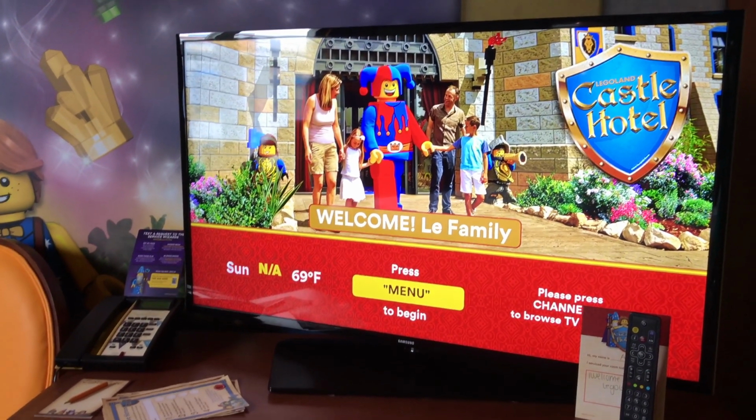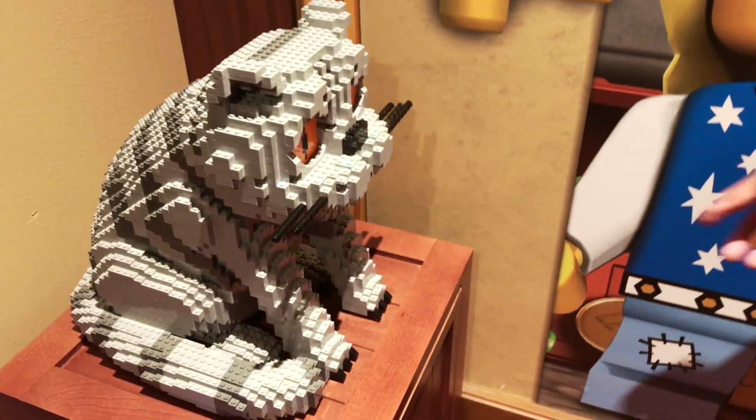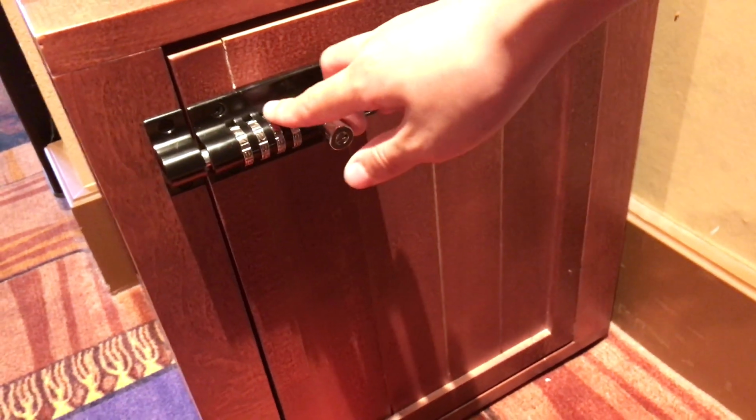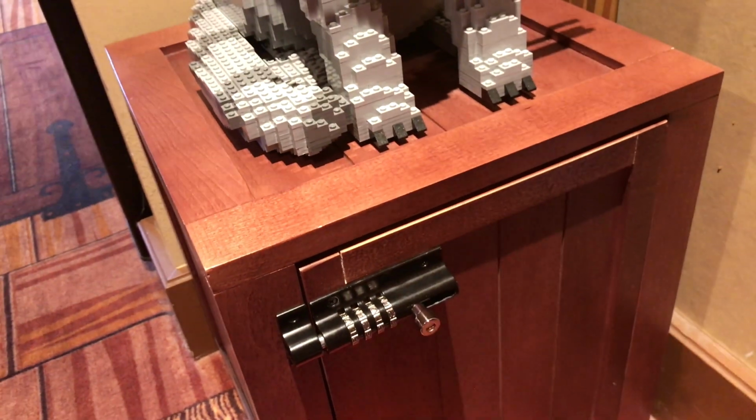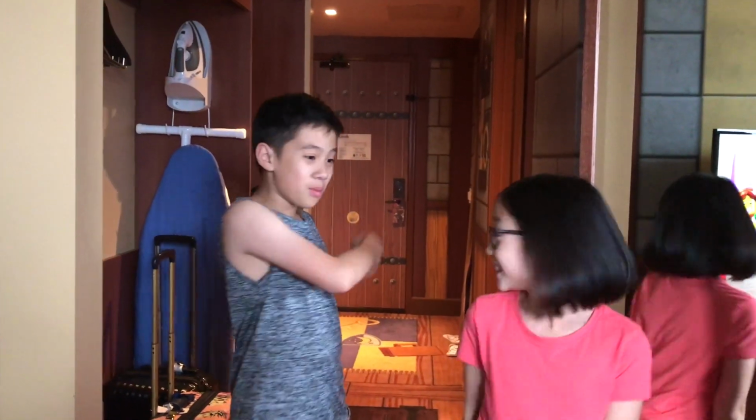Oh, here's another TV. Look at this. This is the chest for the treasure hunt that we're going to be doing. Here's the passcode. You just have to put in the right passcode, and then we'll open the box, and there will be a surprise. I wonder what it is. Let's go check out the bathroom.